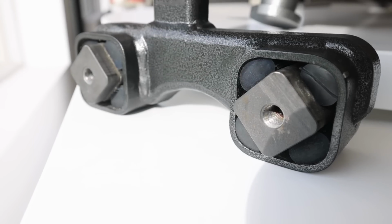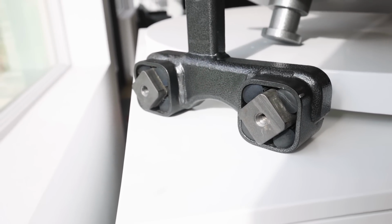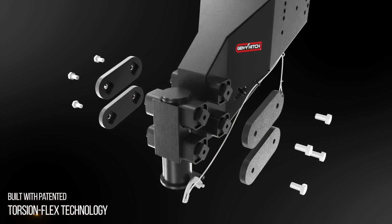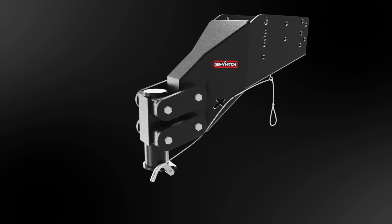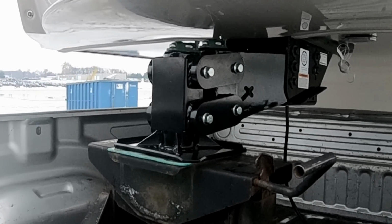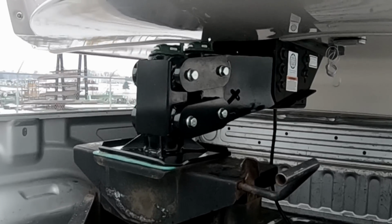Incorporated in our hitches is a suspension system where there is an inner bar that sits on 4 rubber bushings. As you move down the road, let's say you hit a pothole or a bump in the road, typically you would experience a certain chucking or jerking motion when you're driving with your trailer, especially if it's loaded. So this technology absorbs up to 90% of the inertia between your truck and trailer when you're driving down the road, overall creating a much smoother ride for you as the driver.